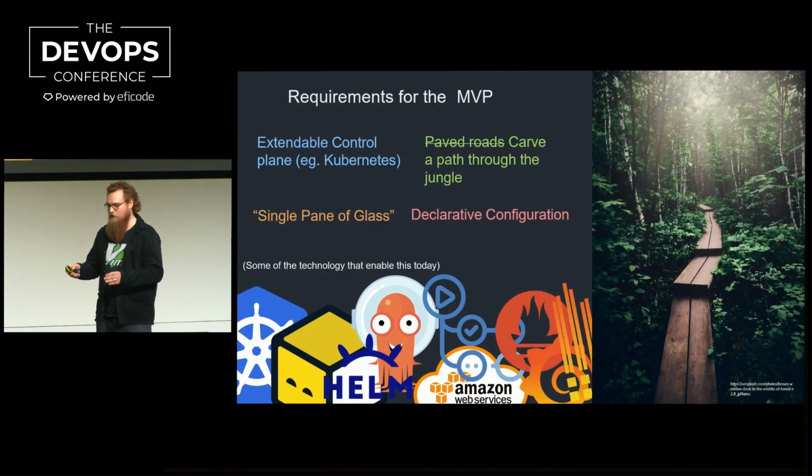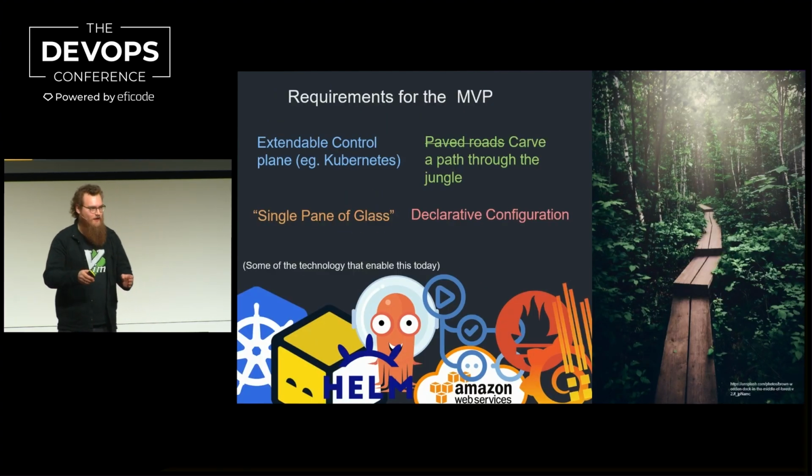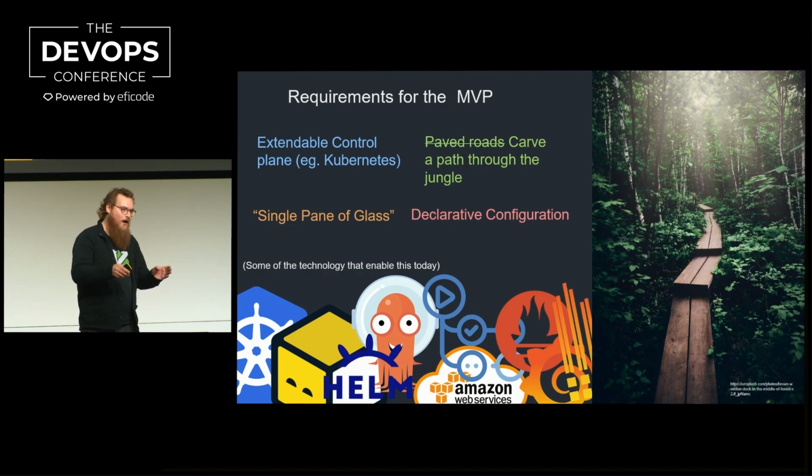Right. So the requirements for the MVP, as we saw it, is that we needed an extendable control plane, because we want to automate things, and we want to automate things today, but we also need something that can grow with what we need in the future, right? Paved roads is a trope in platform engineering. It's about creating sort of streamlined processes for doing things. We also want to do this, but we're nowhere near mature enough to know what our paved roads look like yet. But we still wanted to create these nice streamlined ways of doing things.